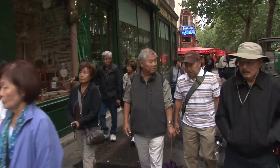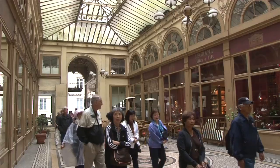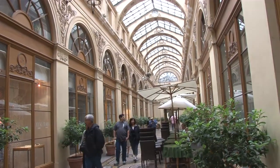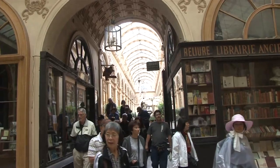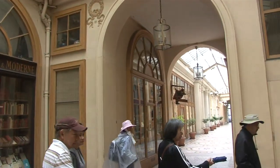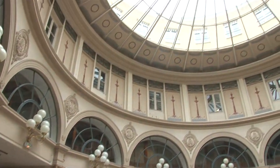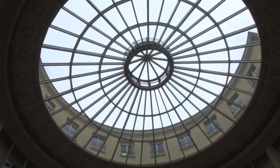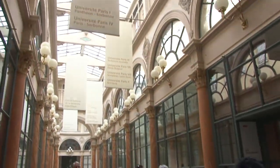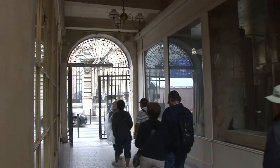Continuing along in our walking tour of Paris. This gallery is typical of about a dozen such galleries that are found throughout Paris. It's an indoor shopping mall that dates back to the late 19th century. Just like today we have covered shopping malls, we thought we had invented something new in the modern age, but no, they really got their start here in Paris over 100 years ago. And it makes sense, it keeps the rain out, lets the light in.